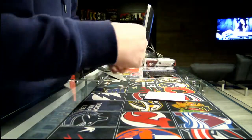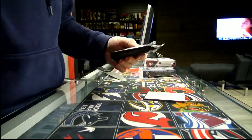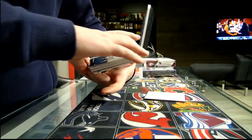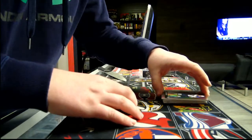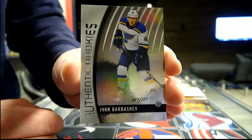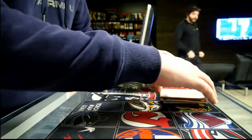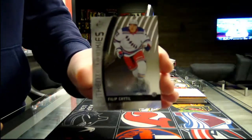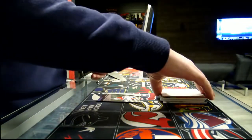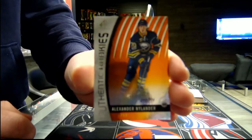Alright, decoy in here. What do we have? There we go. So we start with an authentic rookie, 221 for a second boost, Ivan Barbashev. Next, we've got the authentic rookie, number 218, New York Rangers, Philip Sheaton. Next, we've got the authentic rookie, orange, number 216 for the Buffalo Sabres, Alexander Nylander.